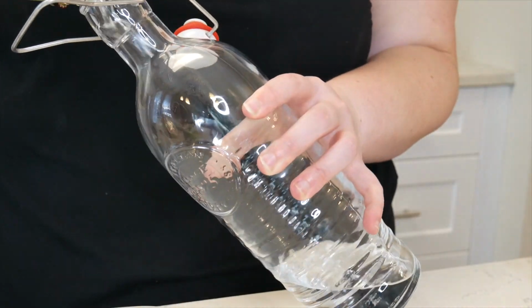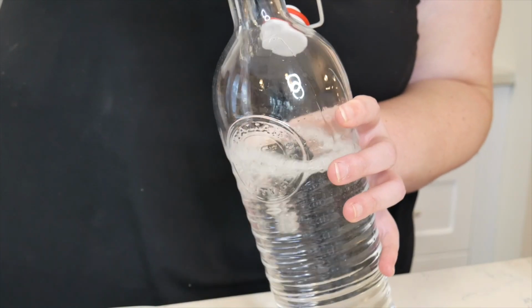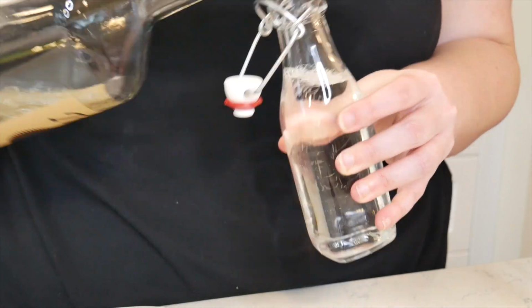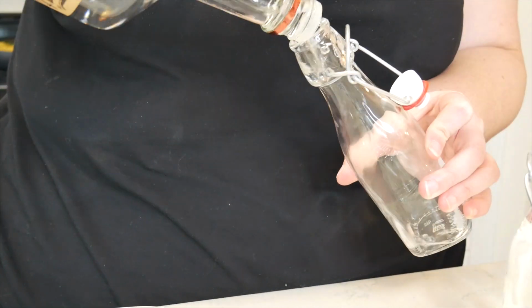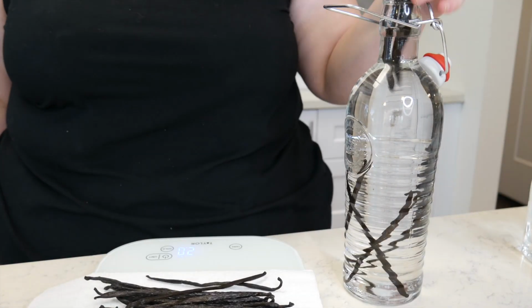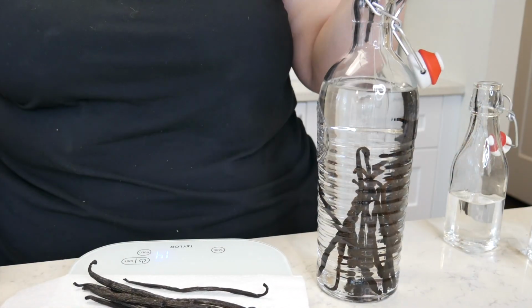So when I said that this will take a year to come together, I was totally serious. It literally says everywhere I've read that you need to wait at least 6 to 12 months in order to use your vanilla extract. And now what happened with me is I got these from Costco, but I didn't know that the ratio that a lot of the recipes use to make vanilla extract was in ounces of vanilla beans. I thought it was just in like vanilla beans in general.